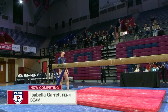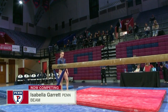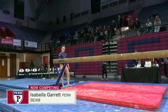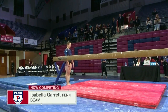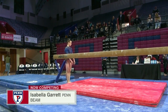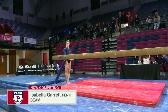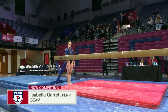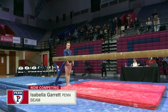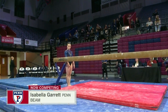And it's always a nice moment when we can see seniors celebrated. These athletes work so hard. And lots of Penn family and friends and some of the Penn alumni in the stands tonight. The first chance for Garrett to work as a Quaker on the beam. And we talked about that exhibition spot.